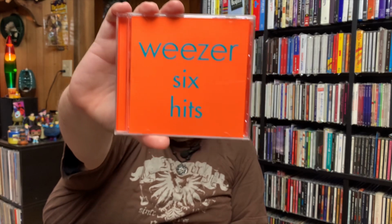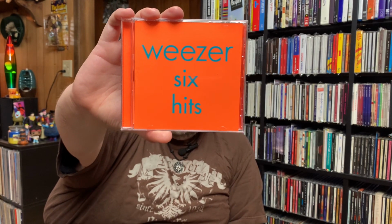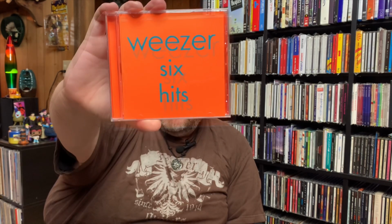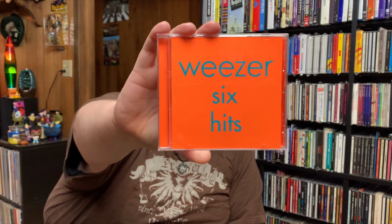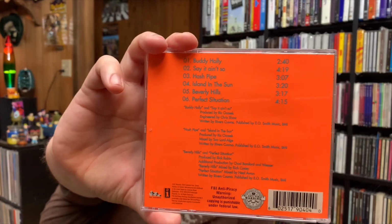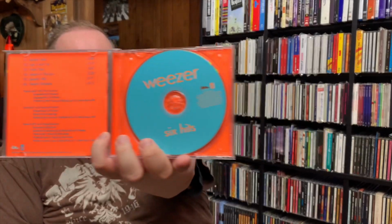I got this Weezer 6 hits, which I believe was a Best Buy bonus for one of the albums, whatever came out in 2008, probably before Ratitude there. But yeah, it was November of '08, it looks like it came out. I looked and I didn't really see anything that released around then, so I don't know what this would have been with, but yeah, there's the track listing there, some pretty big ones of theirs. I thought this would just be kind of fun to pick up to add into the collection, seeing as I'm getting a collection going. Look behind the tray, absolutely nothing, just a bunch of orange.